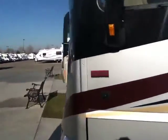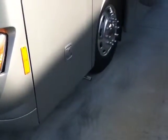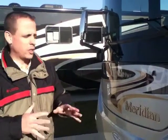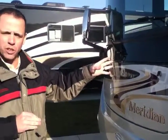And it does have a diesel generator. You can see the exhaust right there. It's right up front. It gives you 7,500 watts of power, and it's called a quiet diesel, so it's a very quiet thing. It's very efficient, so you're able to use everything that's in the coach, this 110 appliance, and no problem.